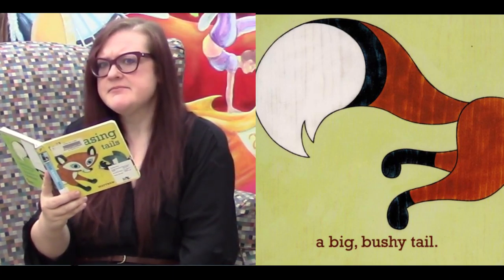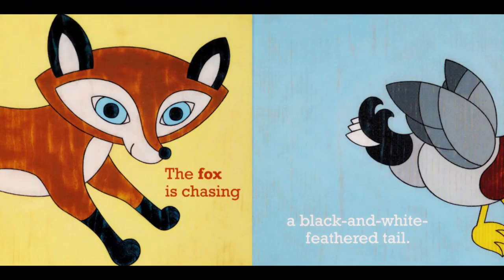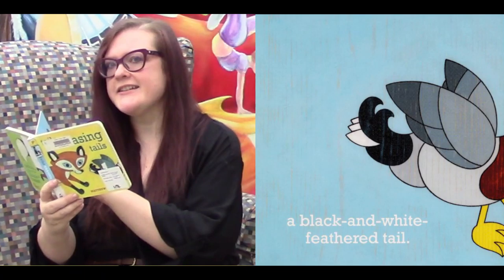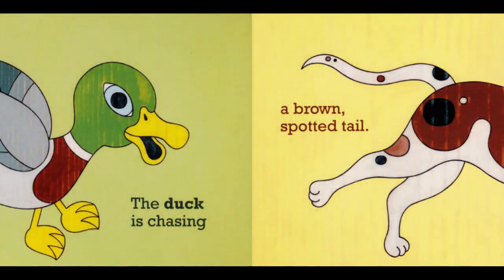Can you guess what animal has a curly pink tail like in this picture? I wonder. It's a pig. The pig is chasing a big bushy tail. Who has a big bushy tail like this? Can you guess, friends? It's a fox.